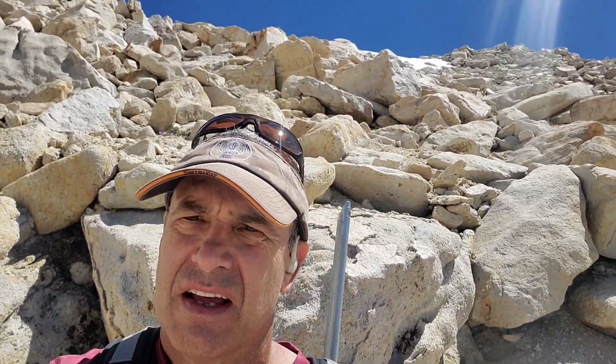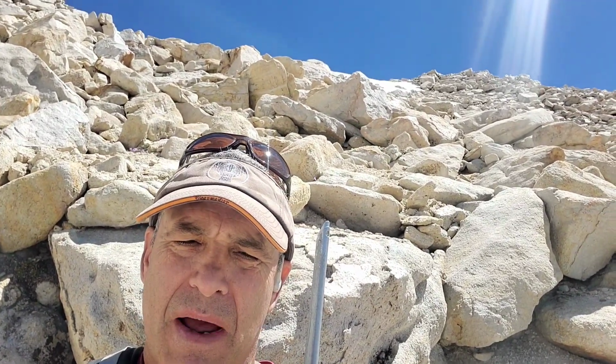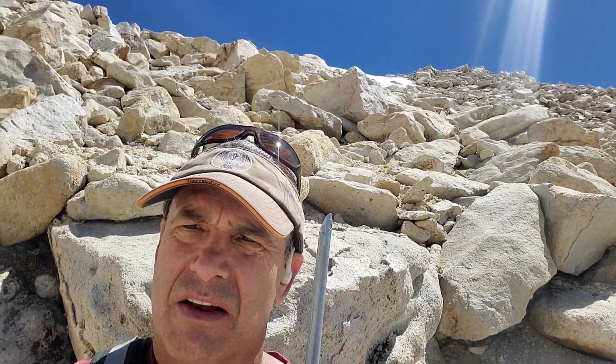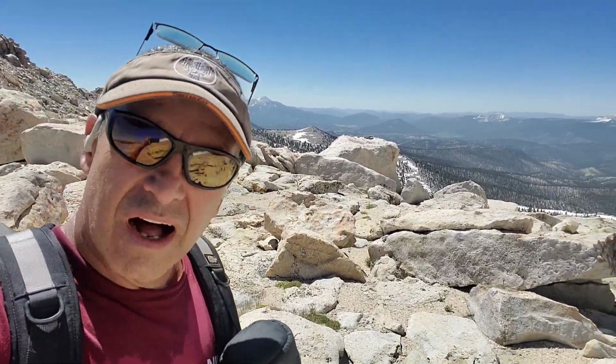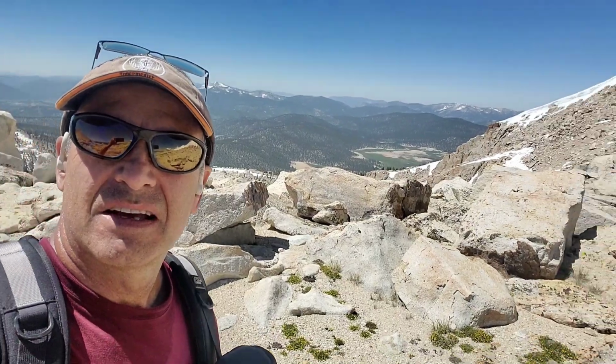Oh, I'm at 11,300 according to my GPS. The map says it's higher, so it might not line up. I'd say the map's probably more correct, so 11,900, something like that. All right, see you. Okay, I'm at the top of what we'll call Chicken Spring Pass. That's behind me there.